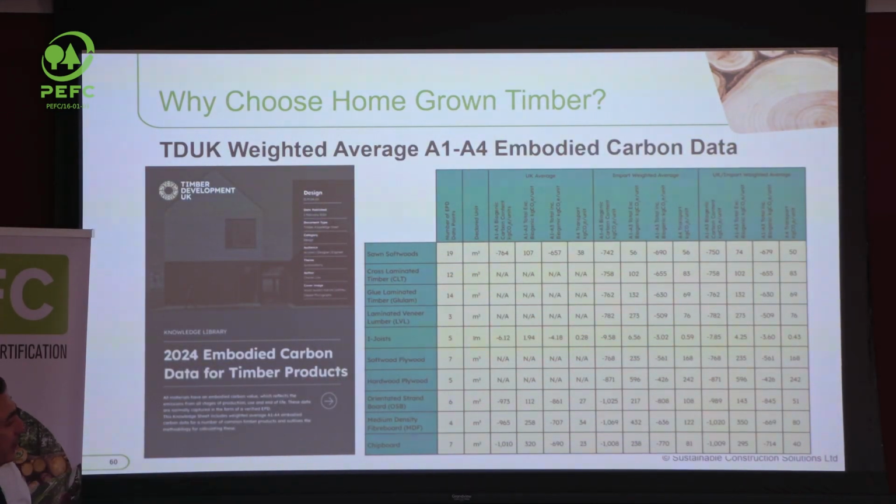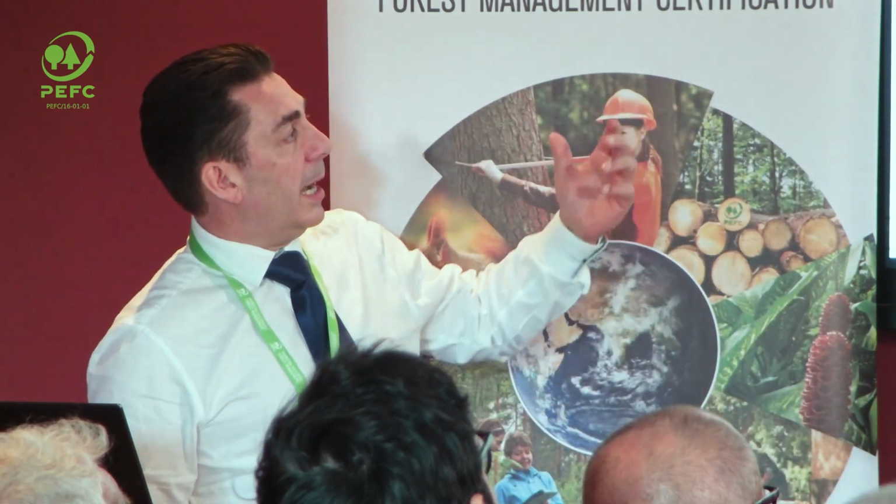TDUK, we've just published this piece of work in conjunction with the STA on the embodied carbon data. This is a really important bit of information for a lot of architects and engineers who've been phoning up saying, oh, we've been waiting for this, we really need this information.